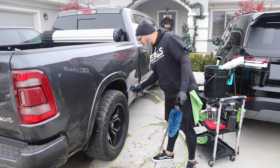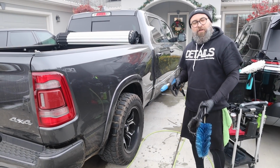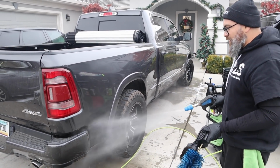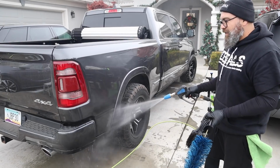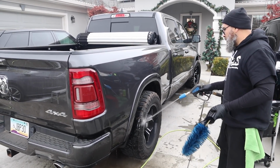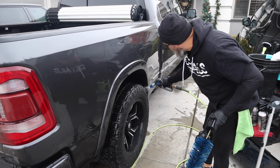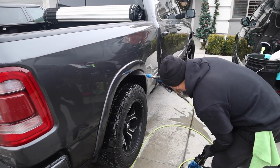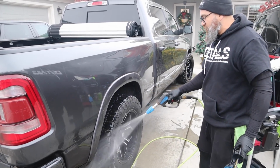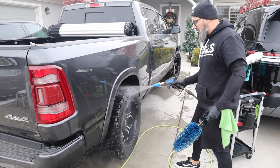So I use it to get into the wheel wells, some tires and rims that are heavy. You don't really want to get too close to the body with this guy, but from a distance, if you want to hit it lightly, it's not going to do much. But again, to be on the safe side, I wouldn't even use it on the paint. But it's great to knock off the excess where you can't do it with your normal pressure washer. Just gives it a little bit of extra PSI and a little extra push that you may need to get some of this heavier grit off.